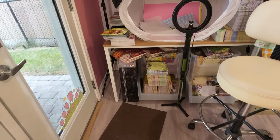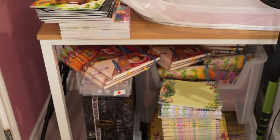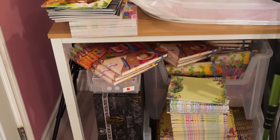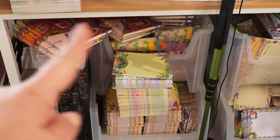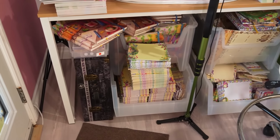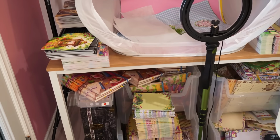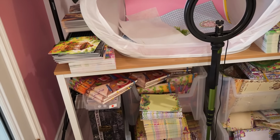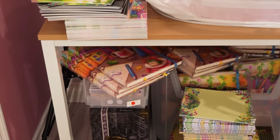I don't know if the B grades will get wrapped up. They're just tucked down there for now. I will be listing the B grades separately during this month's shop update. The B grade journals, okay, not the B grade everything. The rest I'm saving for B grade bundles later in the year, but for the actual journals, I just feel like they're kind of too big and bulky for the bundles, so they're gonna be listed separately.